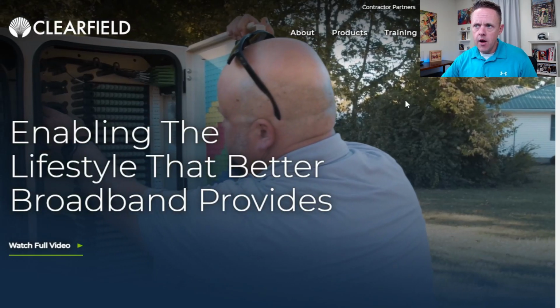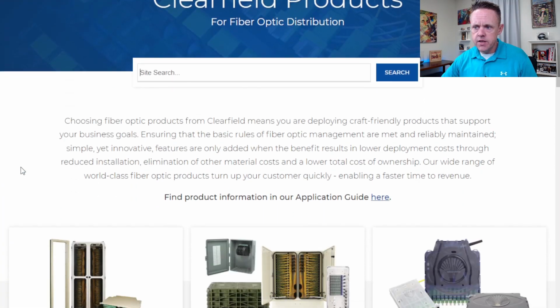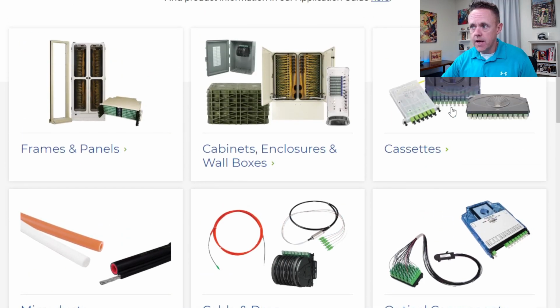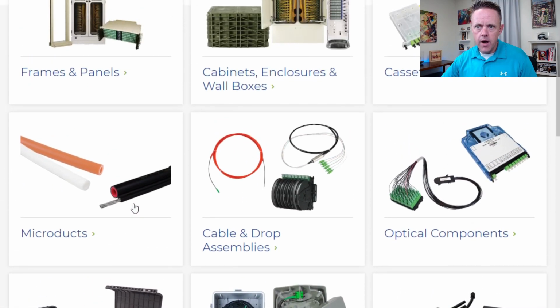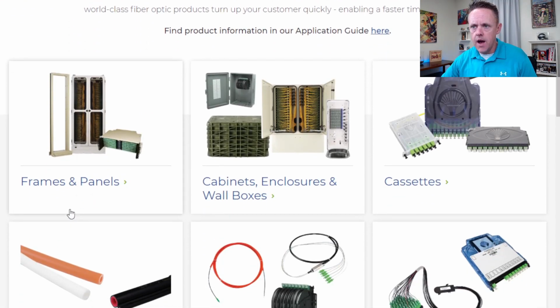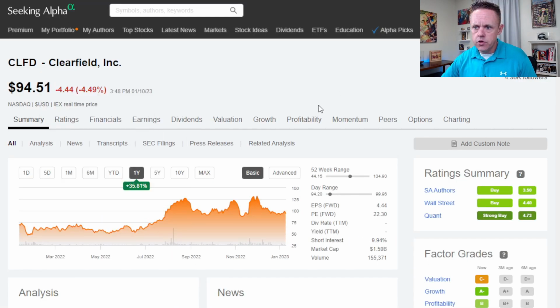These guys supply all kinds of equipment to the fiber optics industry. Cabinets, frames, panels, cassettes. I'm not sure what those do. You get the picture, though. And as we know, with fiber continuing to expand, and there's so much of the United States that still has not really achieved a fiber network upgrade yet, this could be an interesting stock for the future.